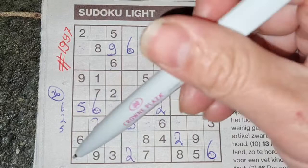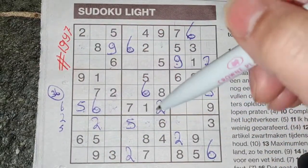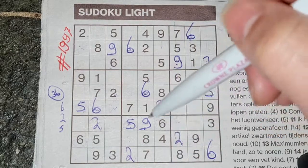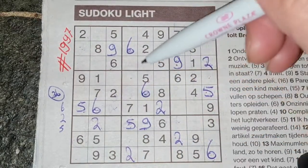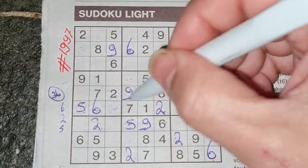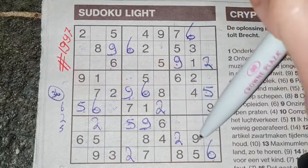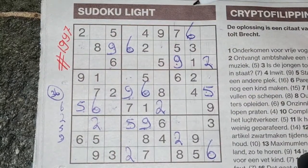How about the 9 in this row? 9 in the row above. So in that row, the only place for 9 should be there. 9 in this column, 9 in the middle column, so the column next, the only two places for the 9 should be here or there. We see there 9, no 9 there, 9 should be there, and all the 9s are used, I can see. Digit number 4. All right.